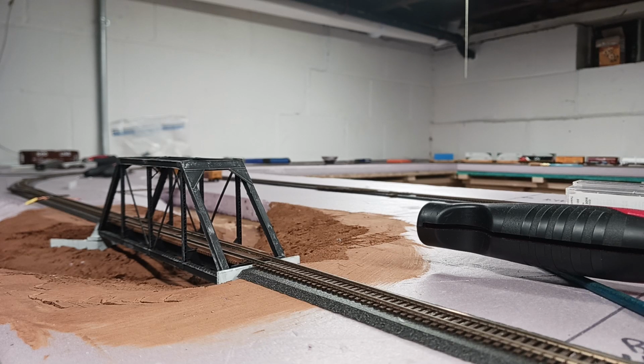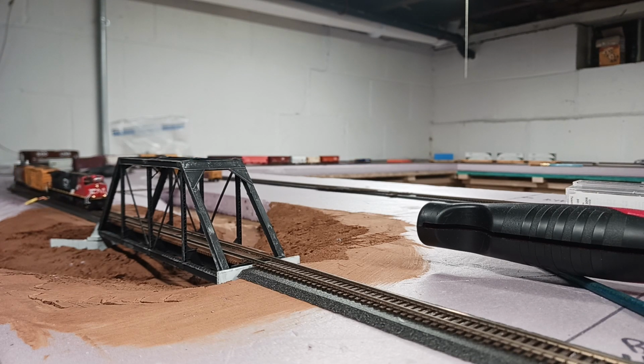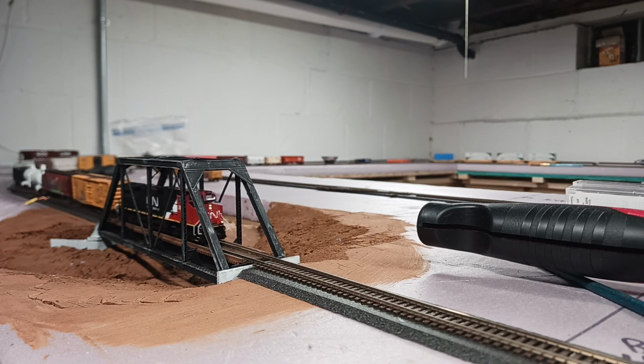And then other things are, I've thought about modeling the CN, making it a CN layout. There's not a lot of CN trains always available in N scale. When I see freight cars that are CN related, or even modern freight cars in general, I pick them up as soon as I can. It's hard to find an SD70M-2. I know they look a lot like SD70 ACEs, but those are just things that are hard to find, especially in N scale. So that's what I'm kind of stuck with.